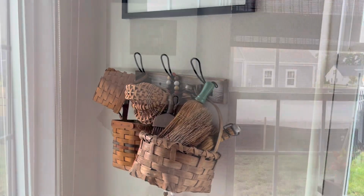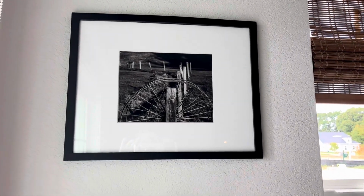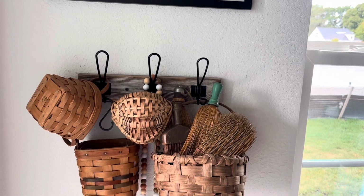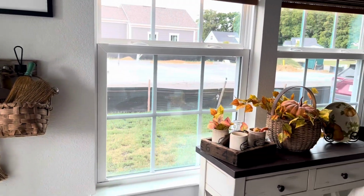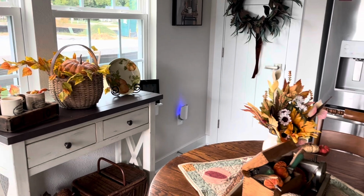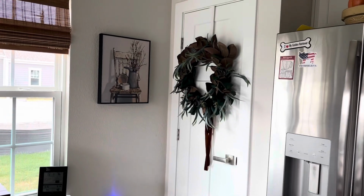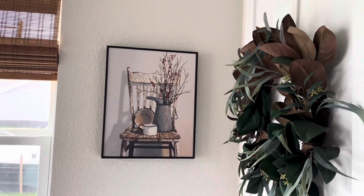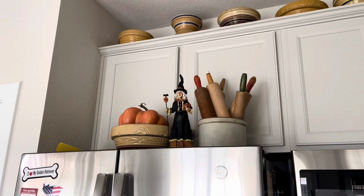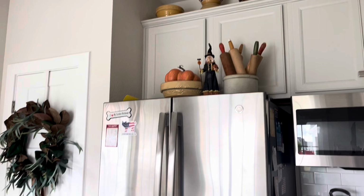On this hook rack, I just put some old baskets, and in one of the baskets, I put my collection of whisk brooms. The wreath on the pantry door came from Target, from the Studio McGee collection, and the picture on the wall I recently got from Amazon, and I really think it's cute. On top of the refrigerator, I just have some odds and ends, and my little witchy lady, she's been with me for a very long time.